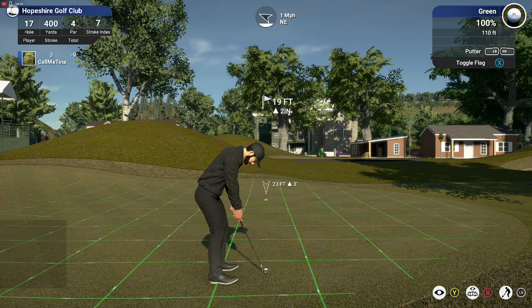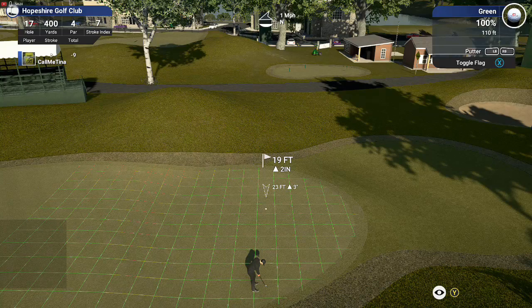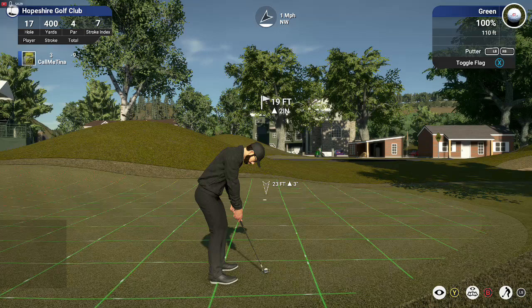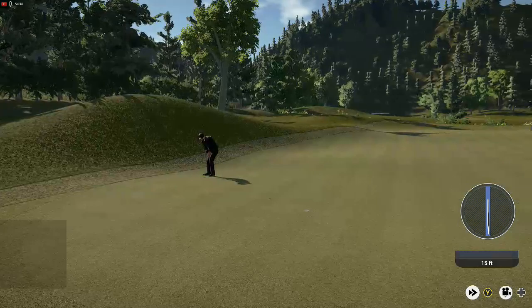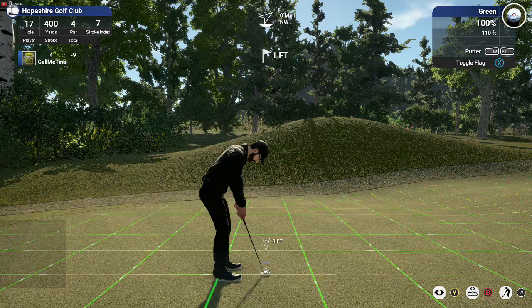This looks flat. This looks very flat, actually. In fact, I think it's virtually flat. 19 feet. That's going to go left. Oh. That hurts. Par. Damn. Oh, fudge.